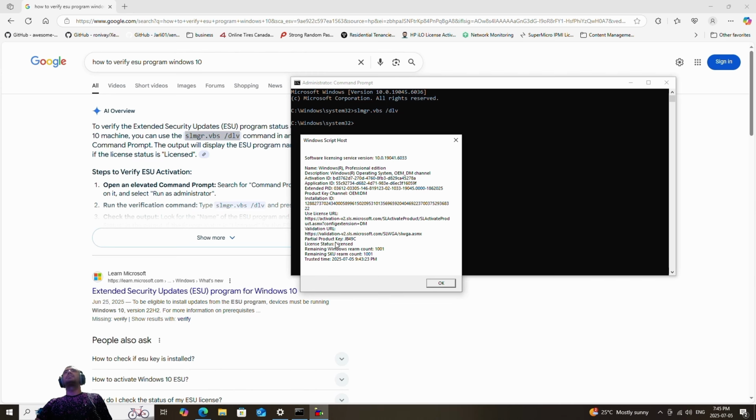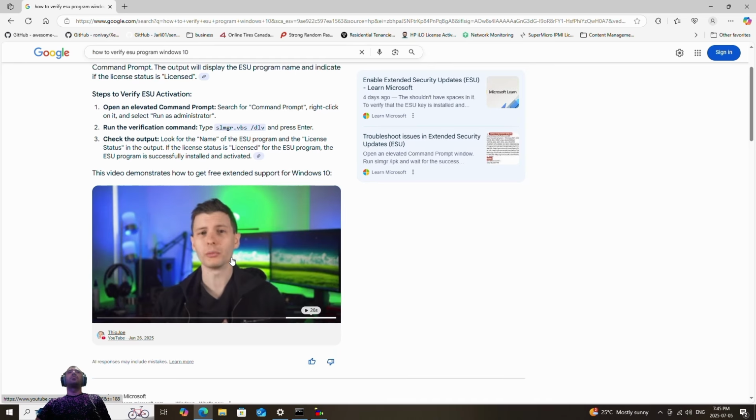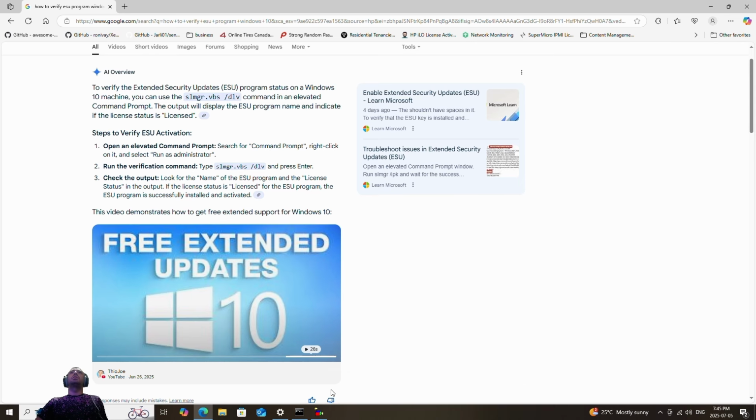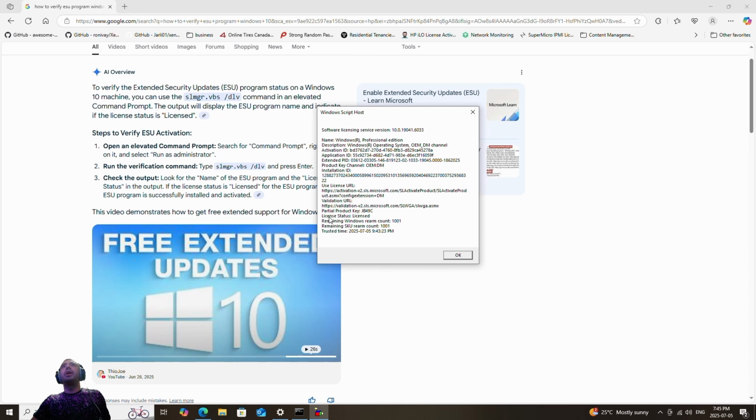License status, licensed. According to, well, anyways, this is Theo Joe's video, which is probably diving a little bit more into the details of it. But once you've loaded this little pop-up, the fourth last line from the bottom up is going to show you license status: licensed, and that's the confirmation that you need that your machine is enrolled into the Extended Security Updates program. So thank you for following up with this little addendum.